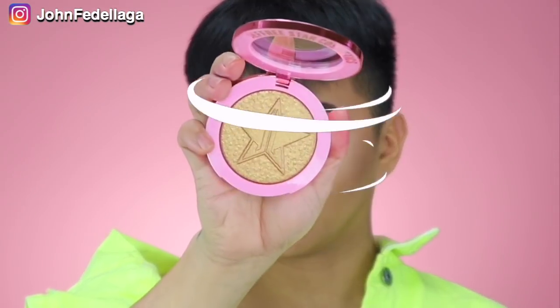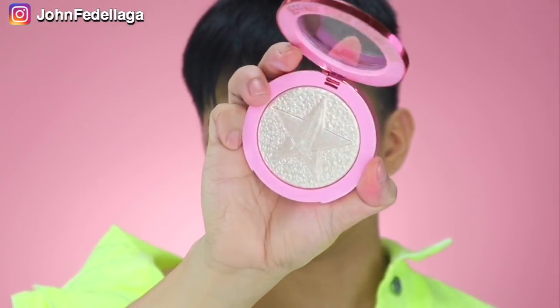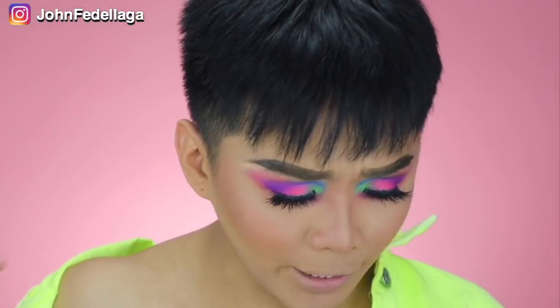Okay, so I have these 3 shades right here. I have this caramel kiss, then I have this diamond wet, then the last one is this candy apple drip. Okay, so hindi ko alam kung anong sisimulan ko, pero siguro hindi ko na i-swatch to mga Beks kasi mahaba yung video natin. Okay, so I'm gonna start with this candy apple drip.